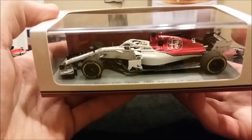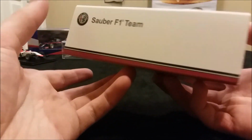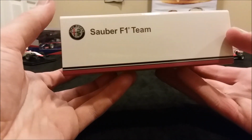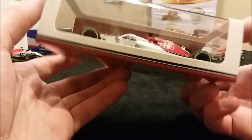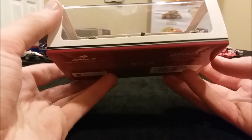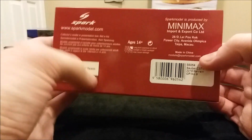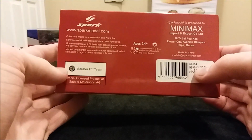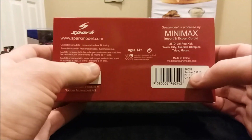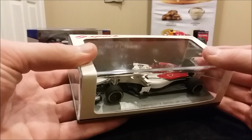First, let's take a look at the box. Very shiny car. I really want to open this, but let's get into the box. I really like the Spark boxes. I think they're really great because they're themed to the team so well. This one's a little bland though. I didn't show them, but the Spark boxes for last year's Sauber were really, really nice. This one, I like the color scheme of the car, but on the box it just looks a little bland. On the bottom here, just in case you want to read it, we got a lot of text. The diecast itself, officially licensed. Not a toy. It says that on here somewhere. Not a toy. All right, let's get the box off.